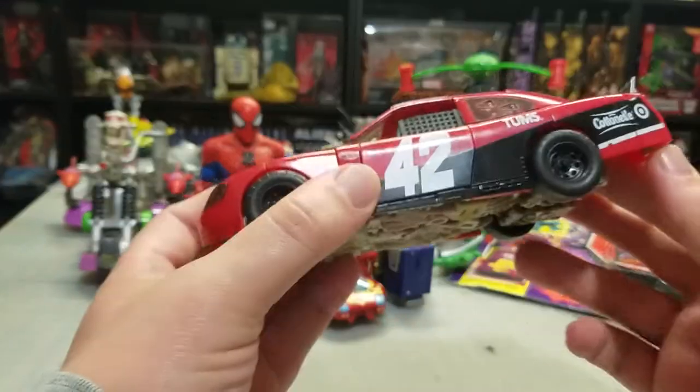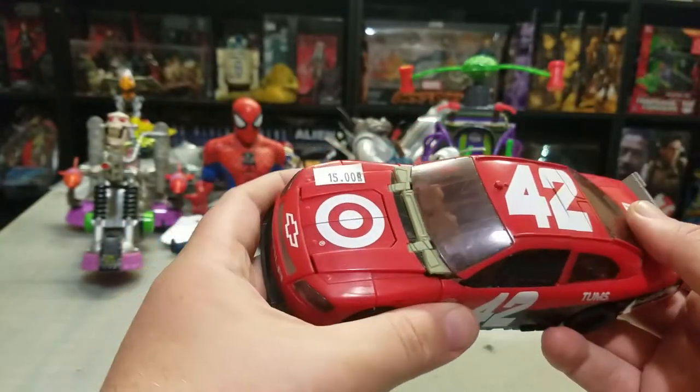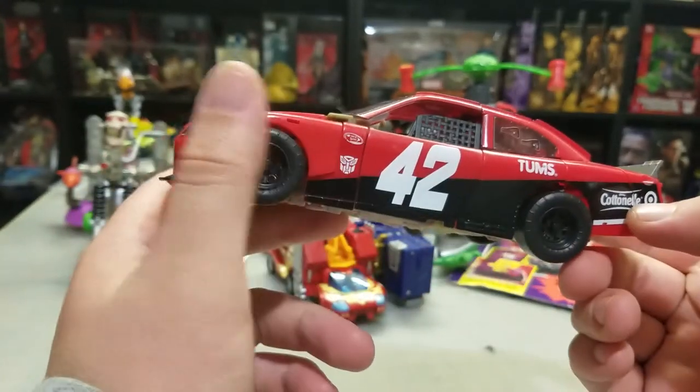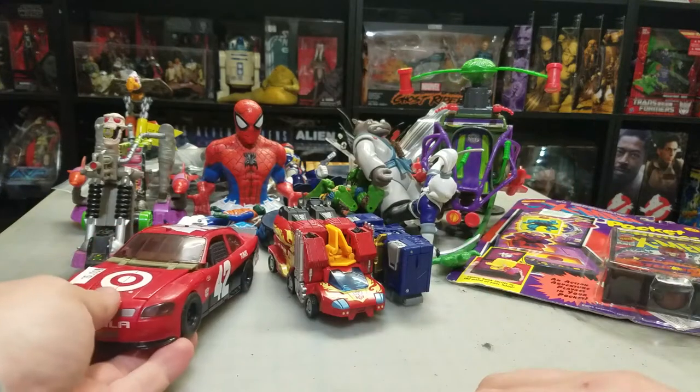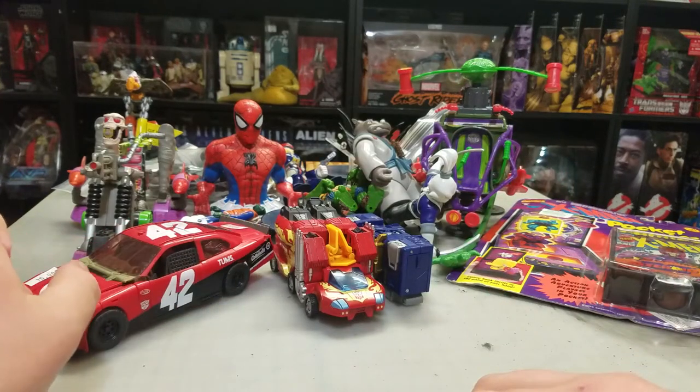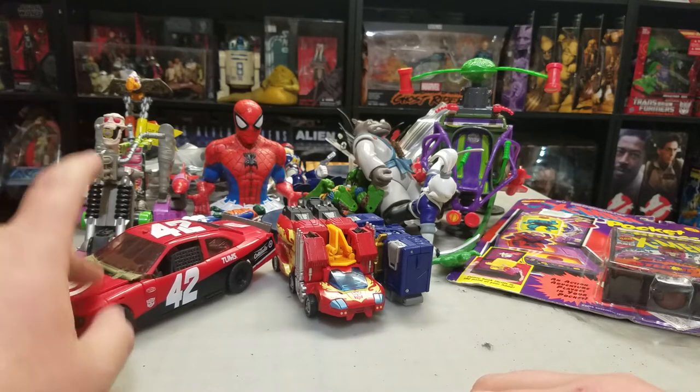So it was just kind of odd. I guess maybe it was a NASCAR thing. I don't know. But anyway, yeah, that's the only reason I got this. I'm going to eventually buy that kit. Although the kit is more, almost twice, two to three times as much as what I paid for the car.